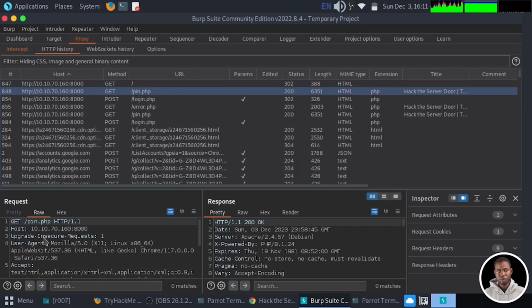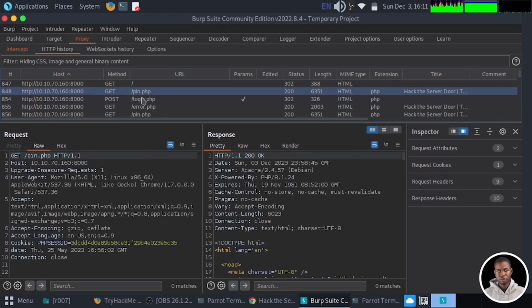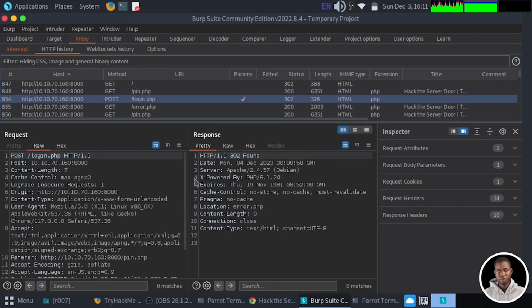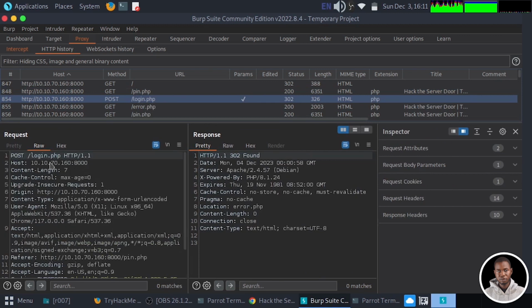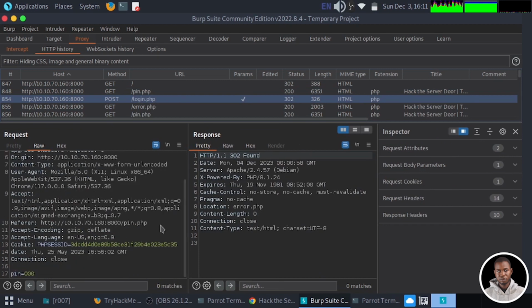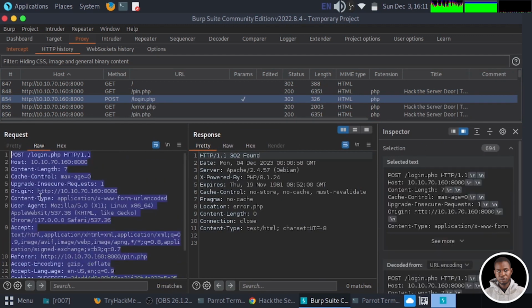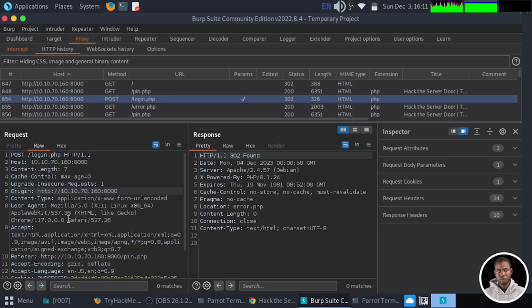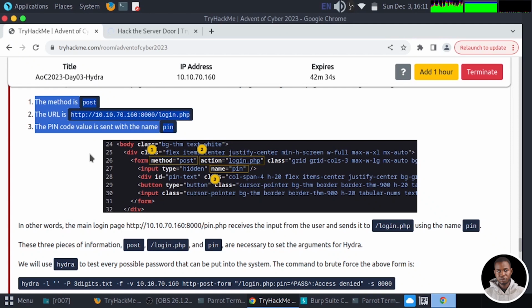Okay, cool. We have a request here on pin.php. Did we send any data? You can see that no data is being sent here. So let's look for login. Good. So you can see that this is the request that we are looking for. It's carrying a POST request to /login.php. And if we scroll down, this is the data being sent, which is pin equals 000. So we have all the information we need in this request tab right here. So let's go back to our room and see how we can proceed from here.